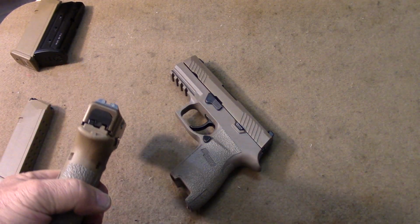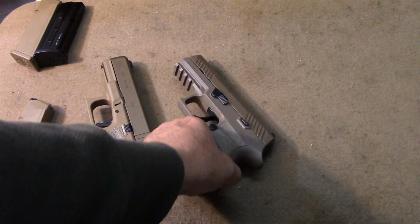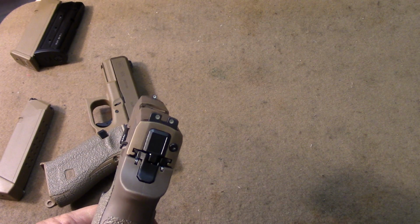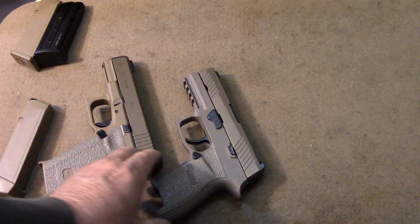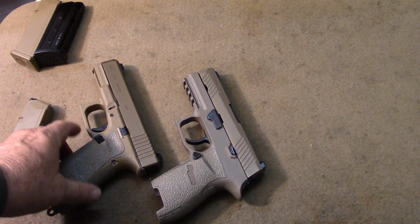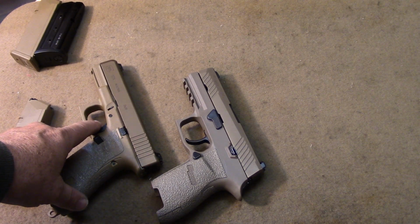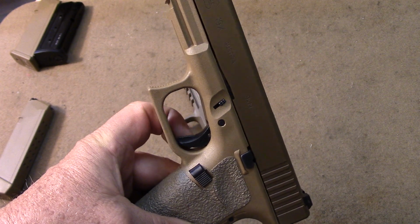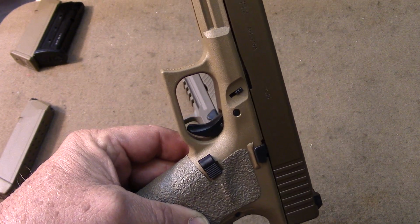They both have night sights. The Glock has the tritium, and the Sig has their own Sig light sights on it. Excellent sights. No problems with either one in that respect. They both take down about the same. Glock, of course, has the little pull down lever. You do have to pull the trigger. The Glock does have, when you disassemble it. The Glock also does, speaking of triggers, have the little safety trigger in it.